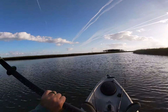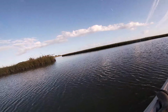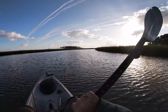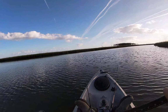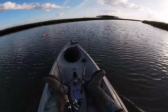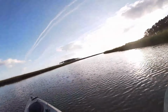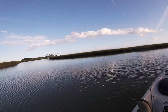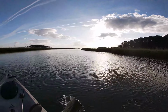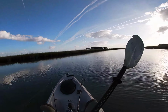What I like about using noodles, especially in new areas, I can use different types of bait, fish at different levels, in different locations, while still targeting what I want to catch, which is out here drum, trout, stripers. It just allows for a much better fishing experience, more excitement, and then again, I can find out what's truly out here without spending necessarily all day and having to switch up baits and try this, try that. I can do it all at once.